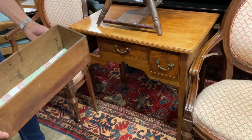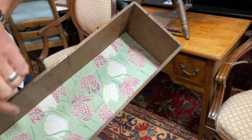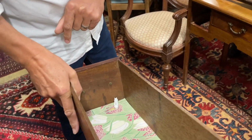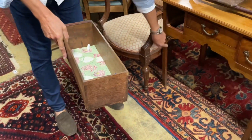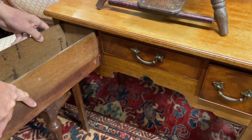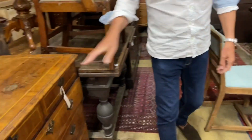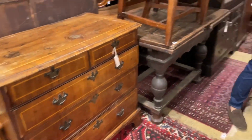Again, look at the drawers, lovely thin oak drawer linings. Looks to be the original handles in there, and nice little corner spandrels on the chamfered legs. So we like that. That's a smart little Lowboy. Another walnut chest over here. All sorts of goodies. So as ever, do come along and view the furniture. There'll be more over the road. We'll go over and see what we can find in the smalls.